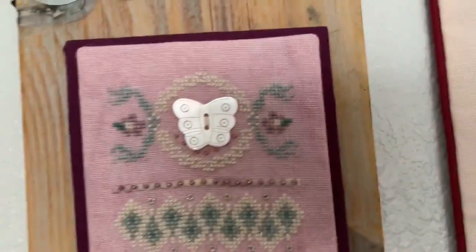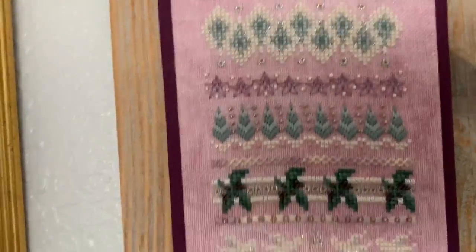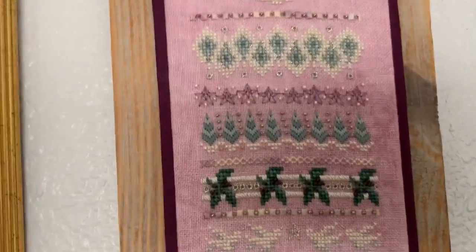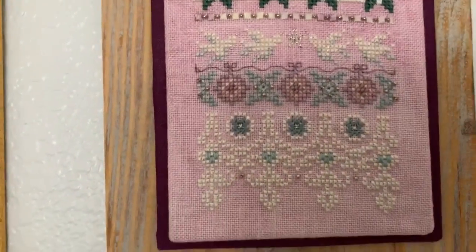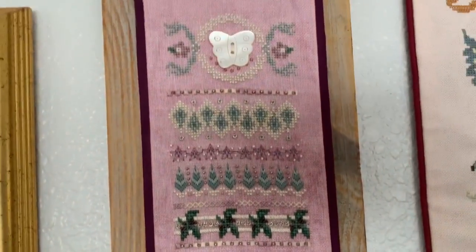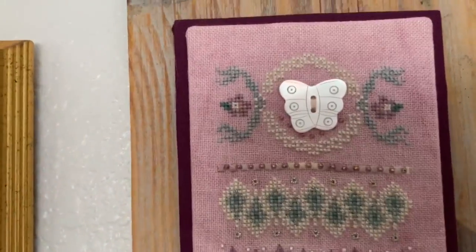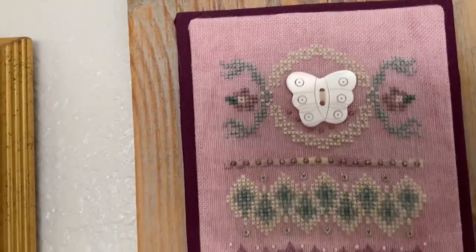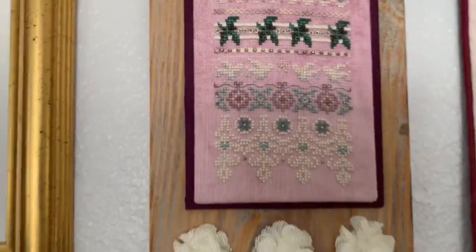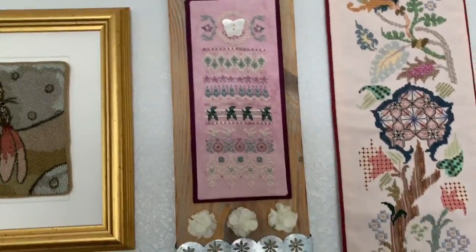This you have seen. This is a Just Nan that I had finally finished last year. It had been partially finished for years and years and years, and I finally got around to finishing it, and then fully finished it last year as well. I had lost the little angel button that went there, so I just found a substitute. Obviously, I finished this myself, and so everything is slanted. But that's okay.